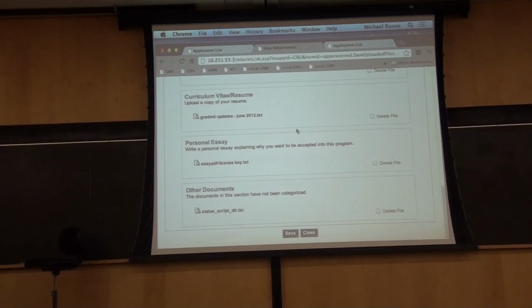Okay, yes? I think this is cool where you have a specific button for a specific thing. But I remember last year there was this one attachment thing where the student could just put anything in there and it didn't have a label. Is that going to still be in the system? And if it is, is there a way that we can remove it or disable it? Do you know what I'm talking about?